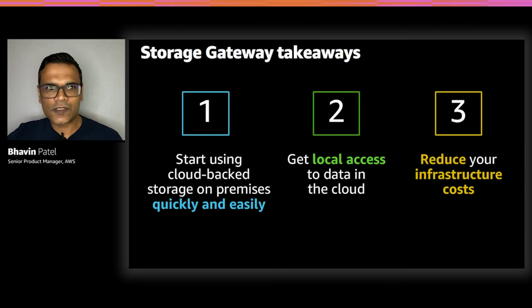I'm in the final stretches of this presentation, so let me wrap up with some key points. The first is that Storage Gateway allows you to start using virtually unlimited cloud storage at your premises quickly and easily. There are no changes required to your existing applications or workflows if you want to use Storage Gateway.